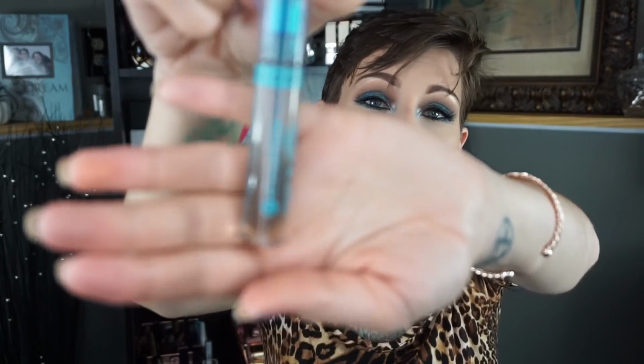And finally, I have my Essence Used to Be Clear Brow Gel. As you can tell, I like this a lot. I'm already halfway done with it. So, okay, let's move on to bronzer and blush.